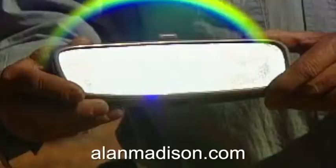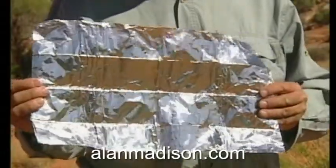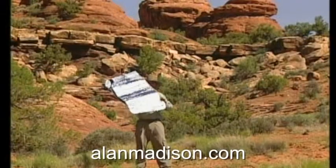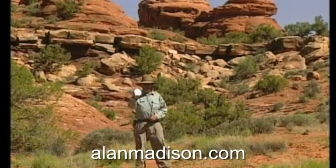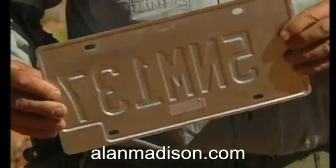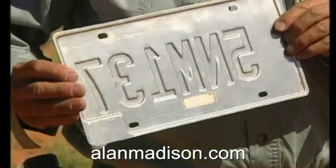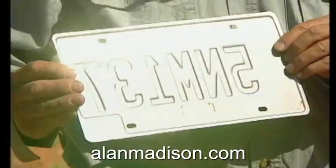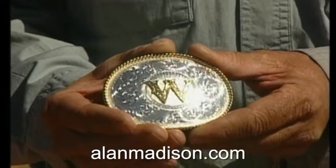You need ingenuity. How about some aluminum foil or a space blanket or a windshield sunscreen? They're a little clumsy, but they get the job done. An aluminum can throws a decent reflection, and a CD can send a blinding flare that has the additional advantage of a built-in aiming hole. Your license plate may be dull and dusty on the outside, but flip it over, and it could be capable of a strong reflection. Even a big old shiny Western belt buckle can send a message.